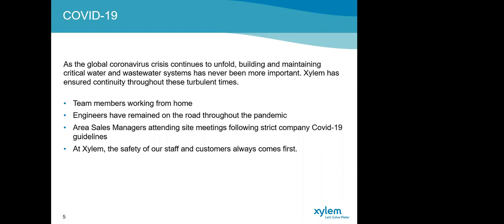Ideally, we'd like to attend these meetings over Team or Zoom, although understand for site meetings and pre-start meetings, these aren't really possible. So we can attend site where necessary. As I said, we will follow the company's and your guidelines on COVID. We aim to put the safety of our staff and customers first. Next slide, please, Mo.